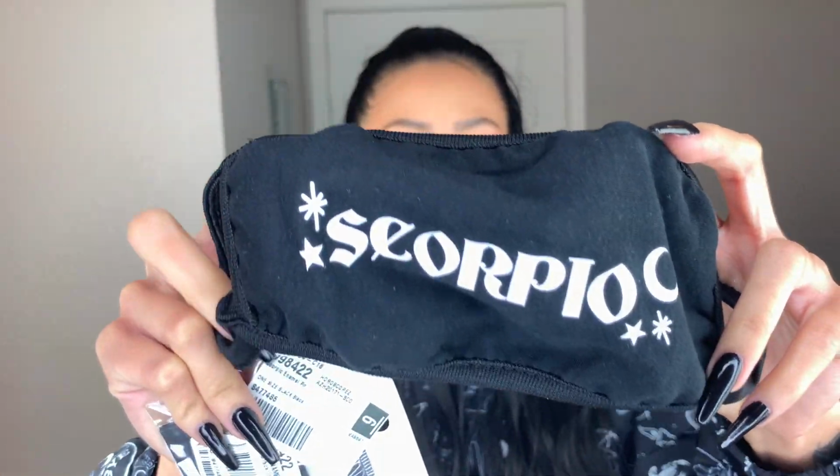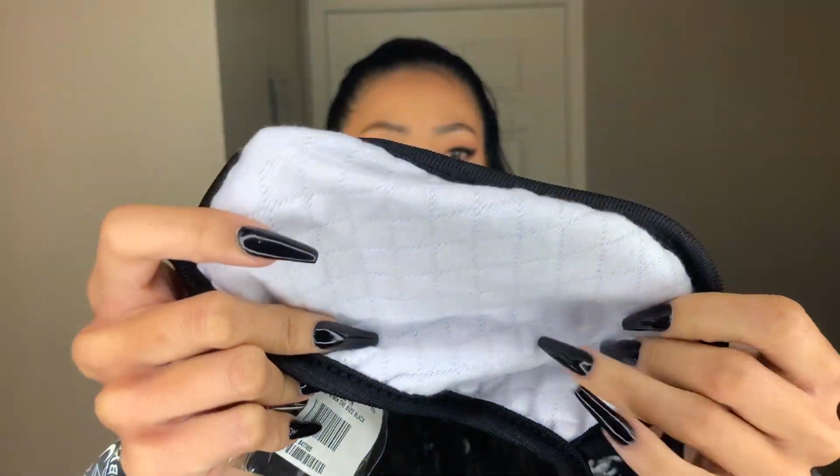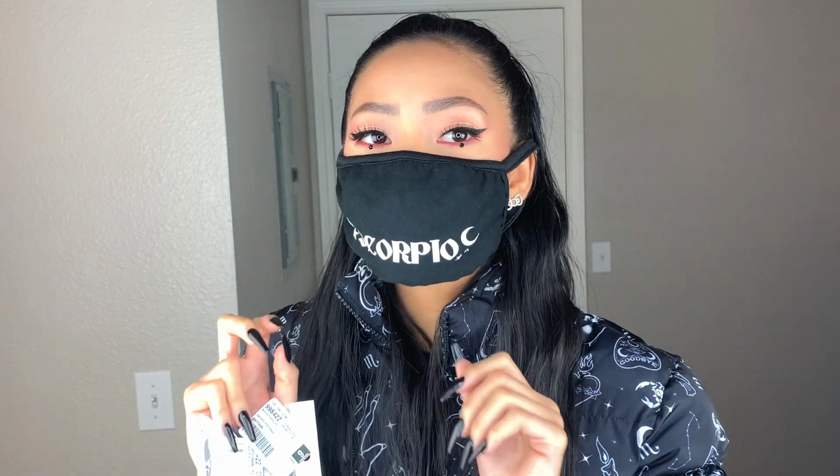Next item I got is this face mask that says Scorpio. This is the face mask, guys. Has like a cotton kind of fabric in the middle. I'm gonna easily put it over me. I don't wanna ruin my makeup. Okay. This is just for the fit, guys. The fit, I'm showing off that I'm a Scorpio.